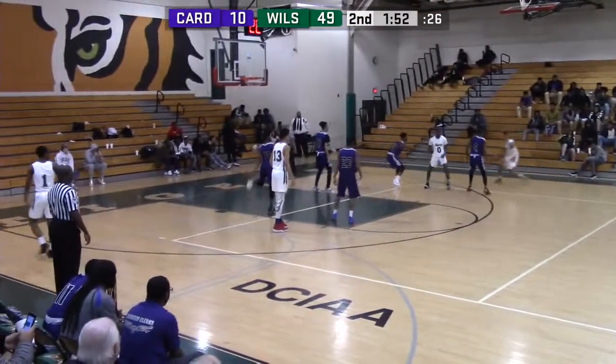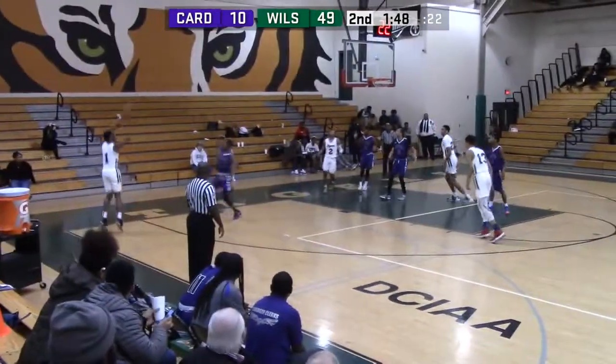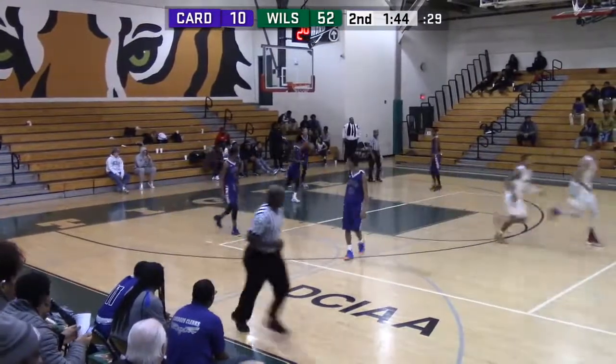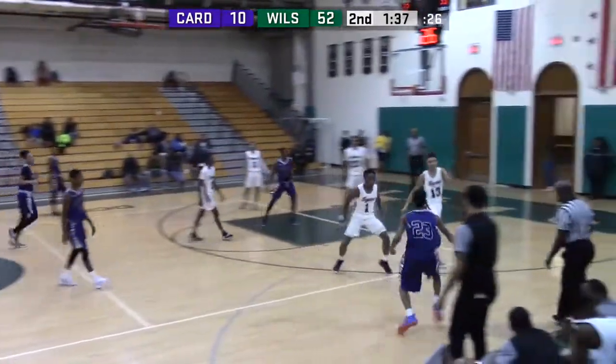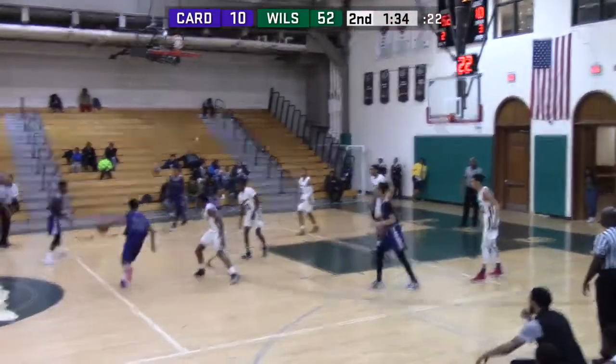Allende Hakeem taking the ball up the court, throws it up, gets it back, showing off the handles a little. Cross court pass, splash. Wetter than the ocean tonight, boys and girls. And with that three, Wilson pulls over the half century mark at 52-10. And it's the second quarter.